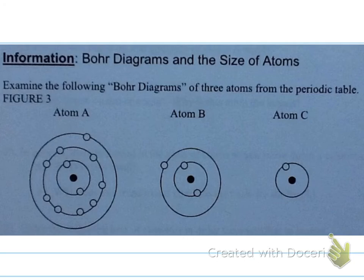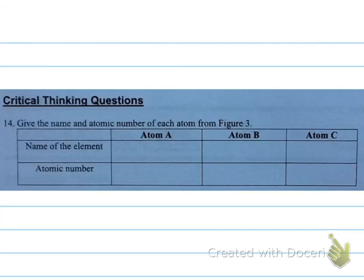All right, some information, Bohr diagrams and the size of atoms. Examine the following Bohr diagrams of 3 atoms from the periodic table. We have atom A, atom B, and atom C. Number 14, give the name and atomic number of each atom from figure 3.